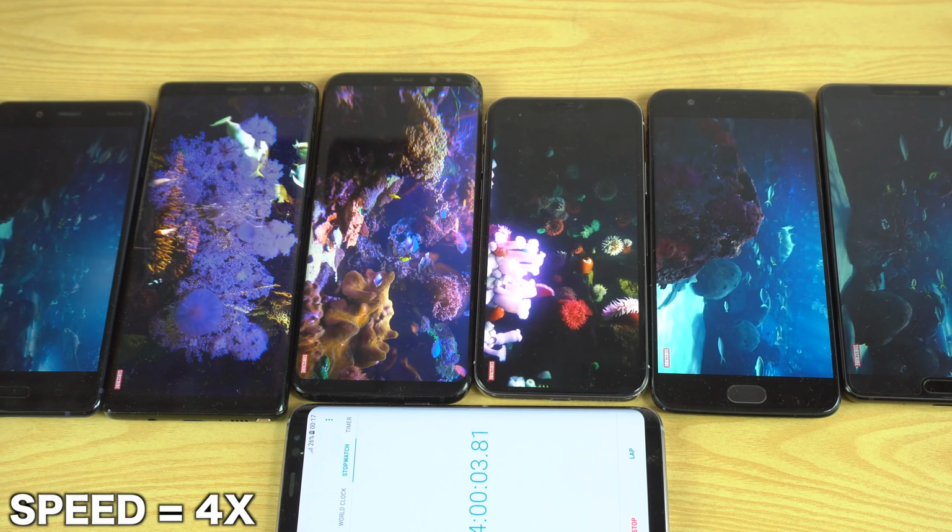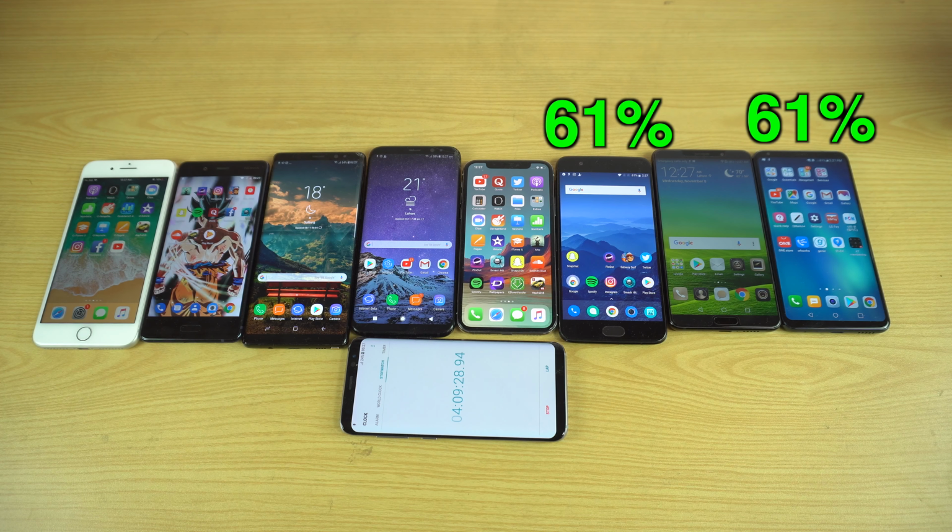All right, the 1 hour long YouTube video playback is done. And as you can see, the V30 and OnePlus 5 are equivalent, coming at 61%. They are going toe to toe, leading this test. The Mate 10 is down to 35%. iPhone 10 is down to 44%. S8 Plus on 58%. Note 8 on 54%.